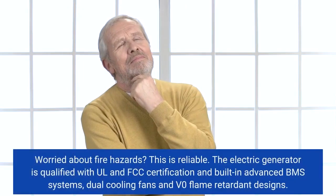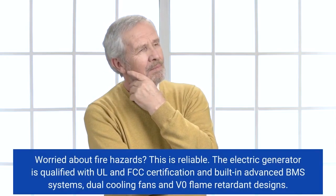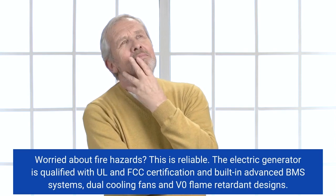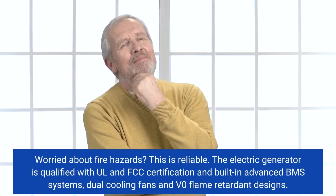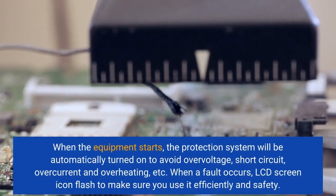Worried about fire hazards? This is reliable. The electric generator is qualified with UL and FCC certification and has built-in advanced BMS systems, dual cooling fans and V0 flame retardant designs. When the equipment starts, the protection system is automatically turned on to avoid overvoltage, short circuit, overcurrent, overheating, etc. When a fault occurs, an LCD screen icon flashes to make sure you use it efficiently and safely.